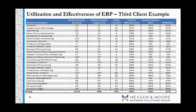This is my favorite example because this client had earmarked $600,000 for replacement of their ERP system. The company is the nation's second largest producer of sweet-dried cranberries, among other things. Craisins, if you know the Ocean Spray brand. And they were ready to replace it. They were ready to throw it out. They were so sick and tired of all the complaints. And what we found was that it could actually do 948 of the 1,124 items that we agreed with them, and that they agreed with us, they should be using, spread across these features and functions common to a manufacturing company. But they were using less than half of what they could be using, 47%, if you take the 445 divided by 948.